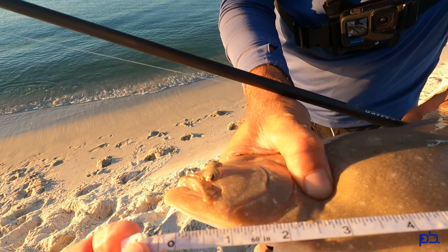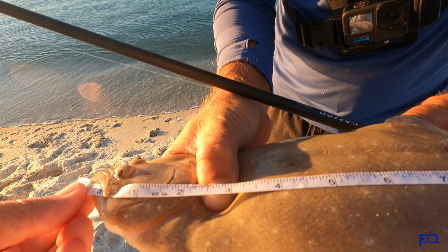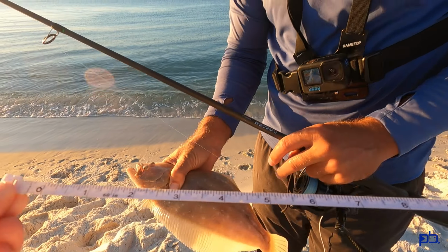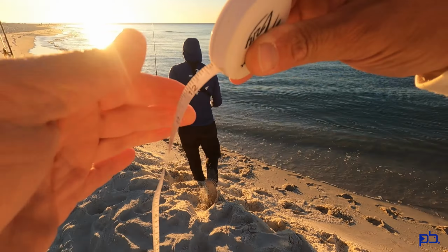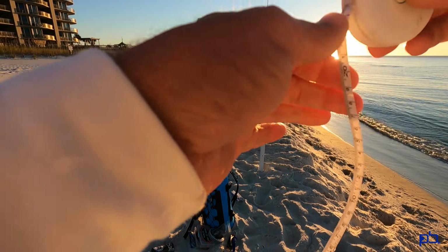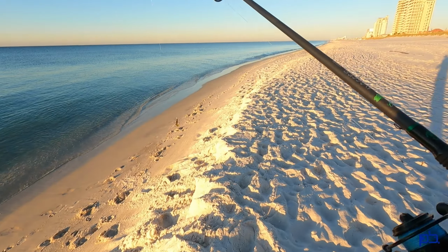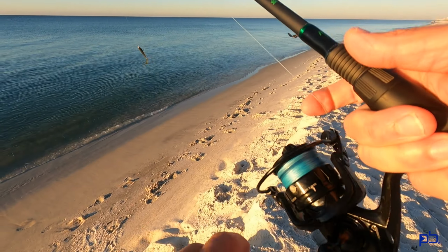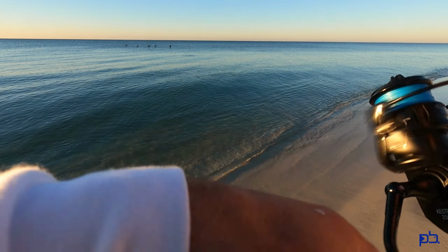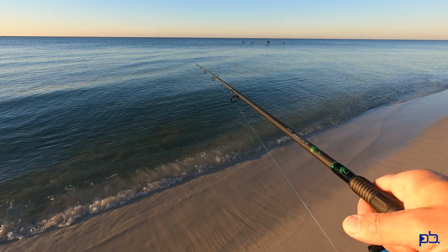So I'm gonna be careful. Don't bite me, Mr. Flounder. Oh no, he didn't make it. Dang, he's kidding. He didn't make it. All right. That was a heartbreaker. Brant thought he had lunch. I think he was about 3/4 inch shy. They're here. They're just being tricky this morning.